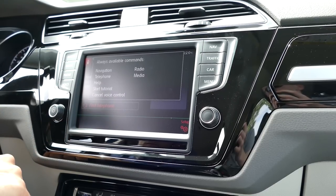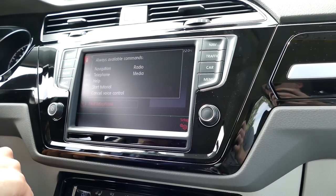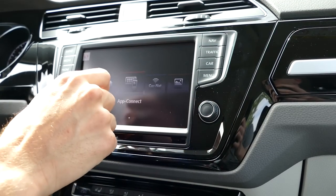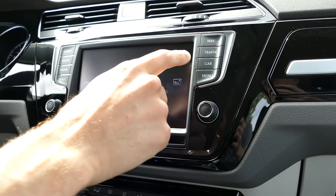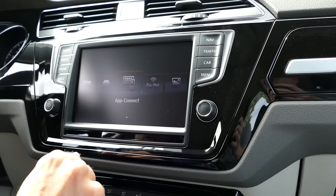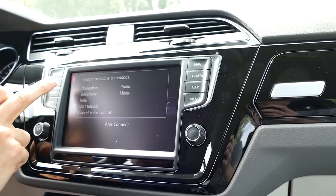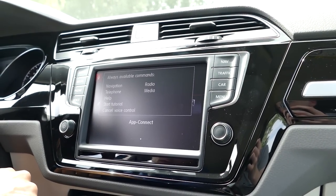But this is, by the way, the phone connection here for the Bluetooth. And what else will be available? Whoa, that's quite loud. It will actually appear up here when you got the option. There's a speech amplifier as well. Here, for example, we say navigation. Let's test that one.